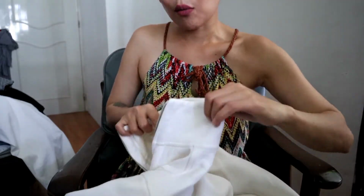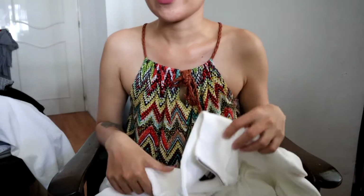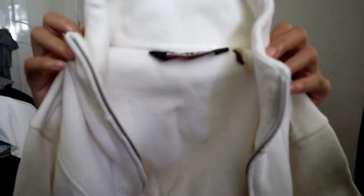Okay, so the first one is this Kirkland zip-up jacket, which is not oversized, and you know I like oversized clothes. Also I like white, that's why I'm having a hard time getting rid of this one. So yeah, the brand is Kirkland. That's that.